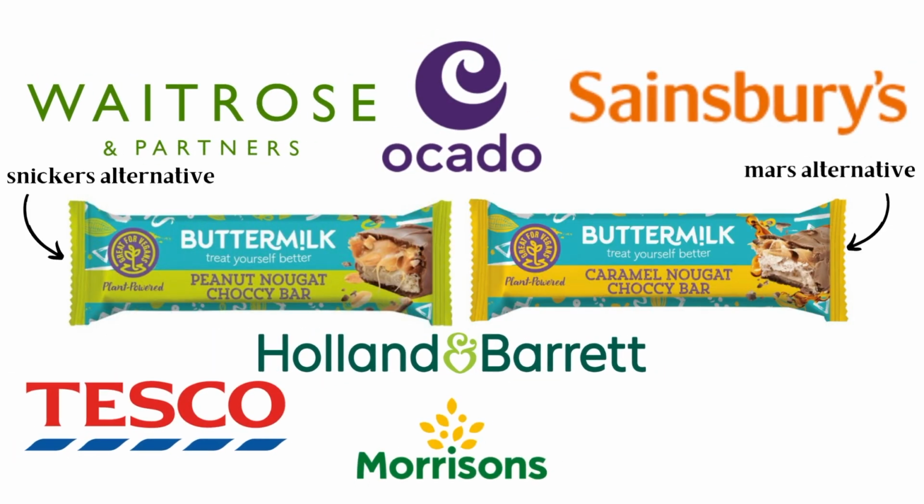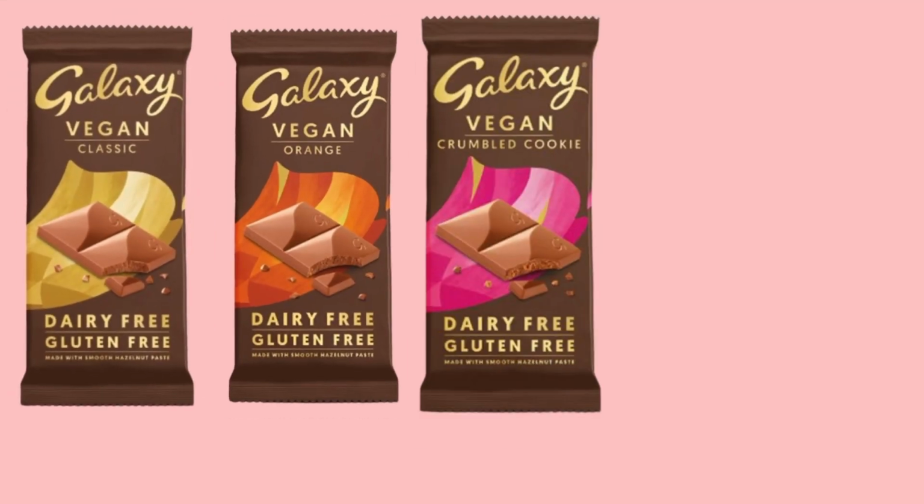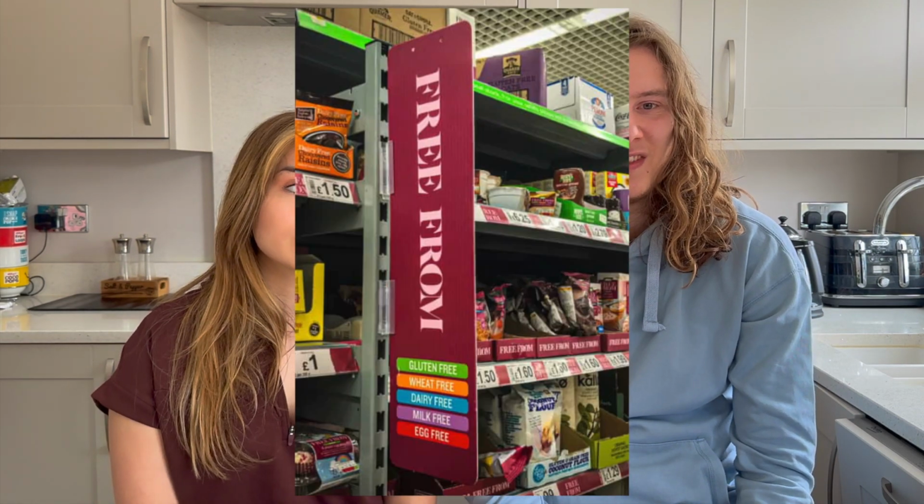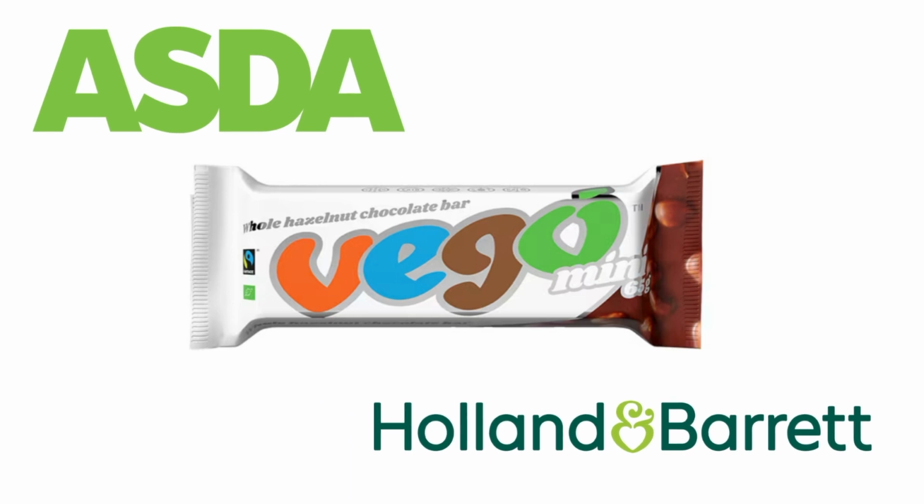Yeah. I'm surprised Mars and Snickers don't have a vegan version yet, but Galaxy do, Lindt do. Basically, go to the free from section and a lot of the chocolate there is already vegan. Yeah. What's that big chocolate bar you have? Vigo. Yeah, Vigo does a good chocolate bar.